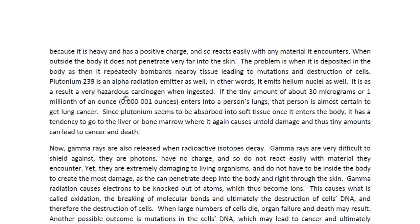But it is extremely hazardous if ingested, because it's a very strong carcinogen. And only a tiny amount, say about 30 micrograms, which is 1/1,000,000th of an ounce, when it enters a person's lung, that person is almost certain to get lung cancer.